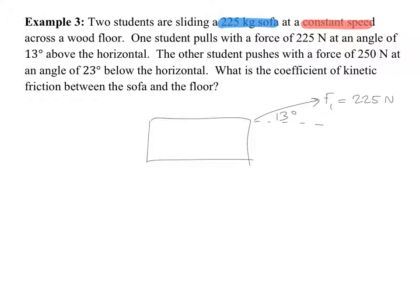23 below. How would you push on an object? Wouldn't you push like this? Would you all agree it's like this? Is that how you push? Would you do a negative? So, yeah, we're going to have something to do with negative because you're pushing down, right? So really, if I'm pushing like this, here's the horizontal right here. That's 23 degrees. It's a little bit weird, but draw yourself a force pushing on this object, like that. And now your horizontal is here, and now you have 23 degrees. And that's a force of 250 newtons.